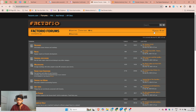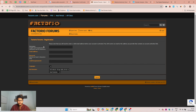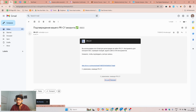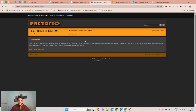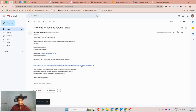Okay, so first thing, you will click on the register button. Click on I agree to these terms. Then you can put your username, then type your email address, then choose your password. Click on the submit button, and your account is created. Now the site will send you the activation email, so you can check your Gmail and click on this link to verify your account.